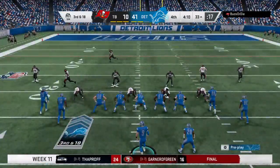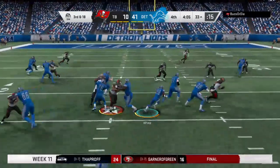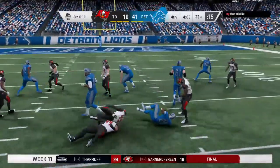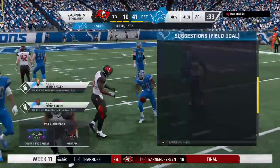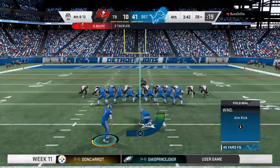1st and 2nd down were a disaster. Both went backwards. Now it's 3rd and 18. They need something big. They'll run it here. This is James White. Call it a gain of 5. 4th down now. I think we can safely say that those types of plays are the backbone of this offense.